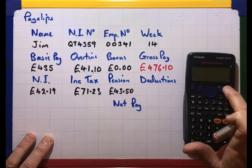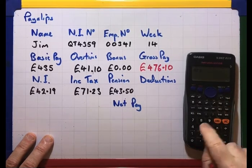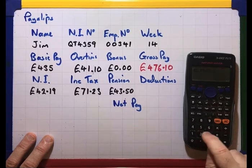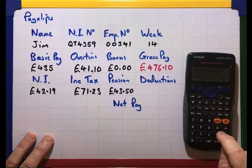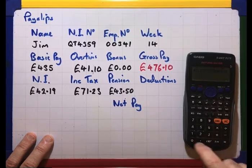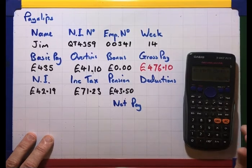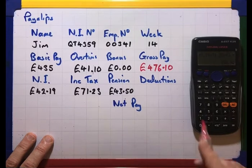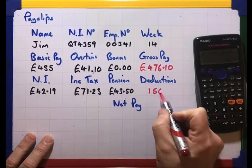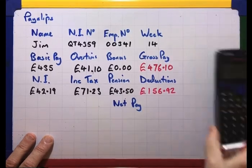So all we're going to do: 42.19 plus 71.23 plus 43.50 gives us, remember S to D turns it to a decimal, 156.92. That's your total deductions.